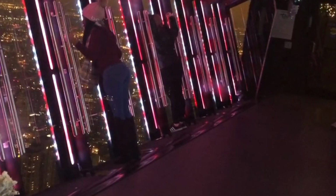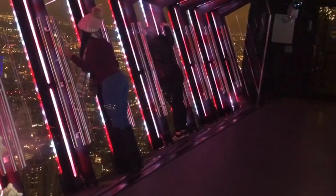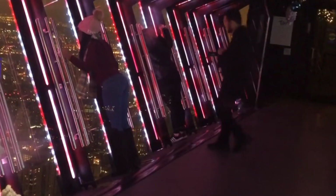I am low-key afraid of heights, so I was a little nervous, but it moves really, really slow, and it just feels like you're falling out of the building.